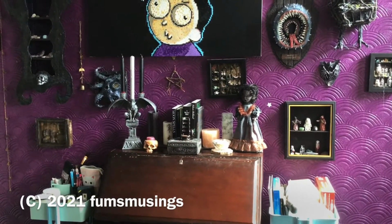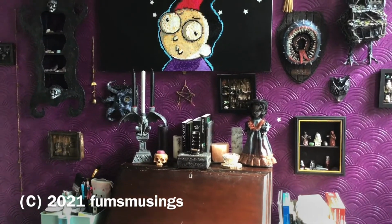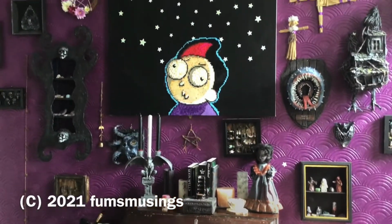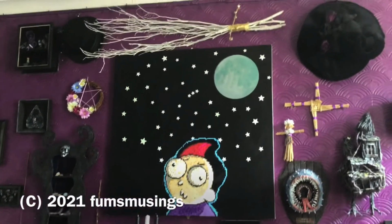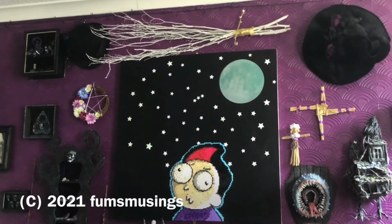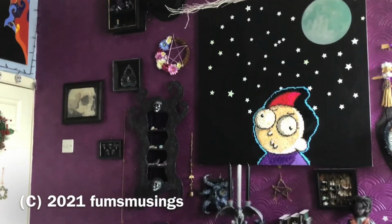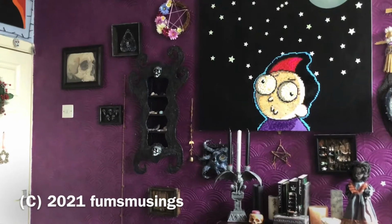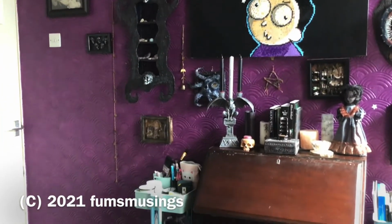My octopus monster, one of my little abandoned rooms, those spooky shelves I made, the other planchette, school picture, the little skulls in a frame. Across the top is the winter besom I made, and then at the top is my spooky top hat and my witch hat.